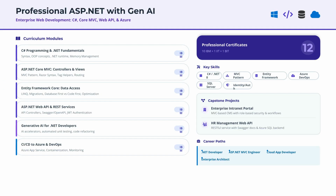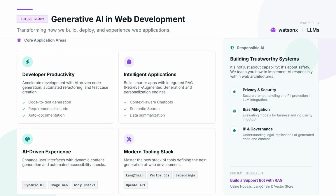Professional ASP.NET with General AI focuses on enterprise web development using C#, Core MVC, and Azure. This track includes 12 certificates and prepares you for roles like Cloud App Developer by building systems like an enterprise intranet portal. Generative AI is integrated across the curriculum to enhance developer productivity and create intelligent applications.